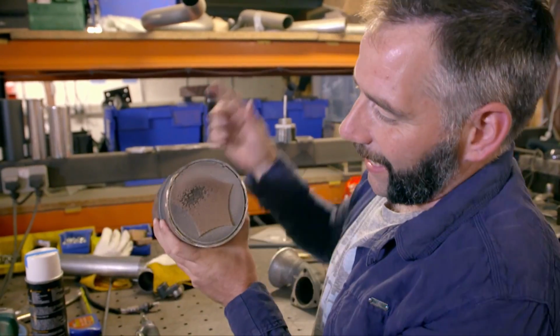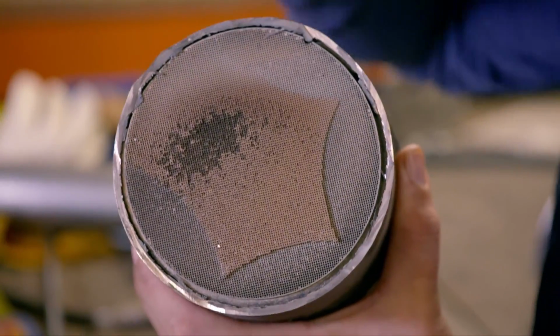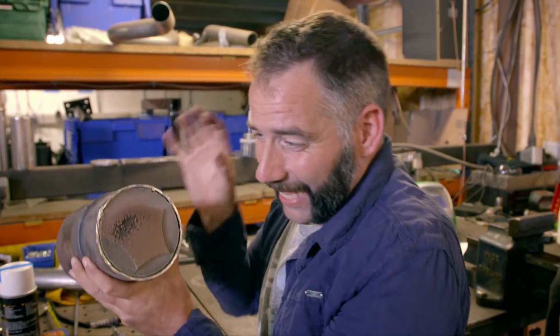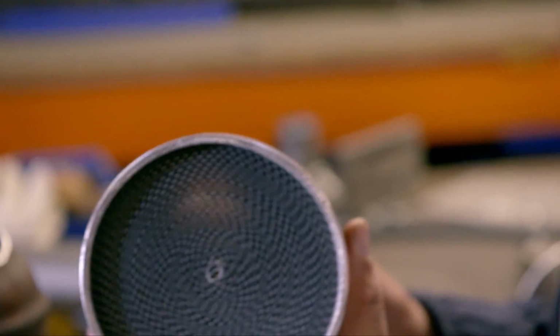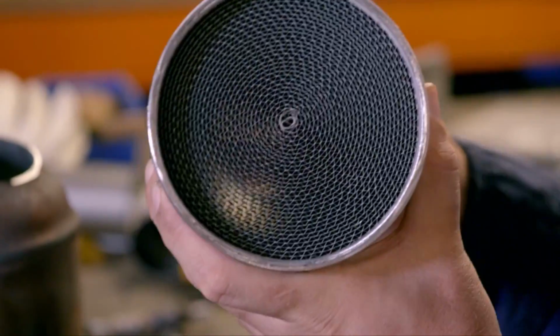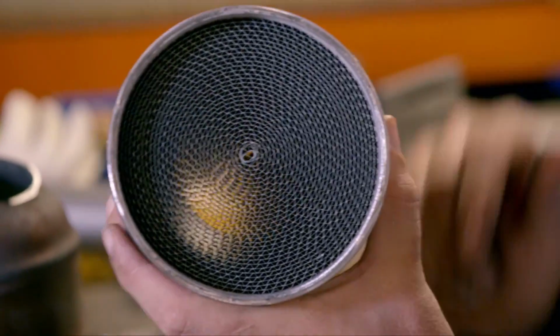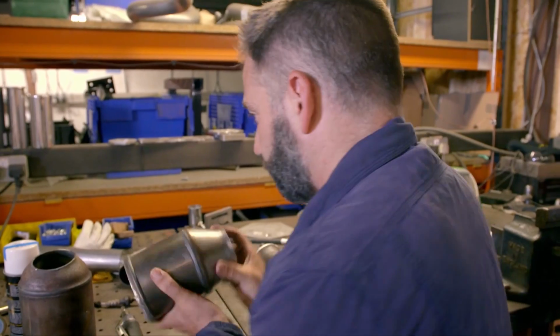The middle job of building this custom sports exhaust is the catalytic converter. This is the original cat off the Mini, and you can see here this cat has 600 cells per square inch. That's quite a fine matrix, and it's that matrix that stops the particulate and the exhaust gases flowing. Now here we have our Sports Cat. This now has 200 cells per square inch. So that allows exhaust gases to flow better while still taking out the particulate this car needs to run legally on the road.